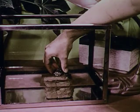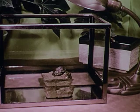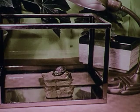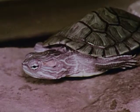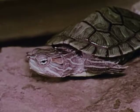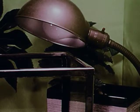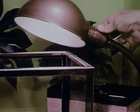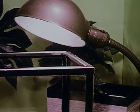To keep one as a pet, a place as much as possible like its natural home should be made for it. An aquarium or large bowl will do. A turtle needs a high place, like this rock, so it can leave the water when it wishes. Indoors, a small light, about a foot from the turtle, will warm it, helping to take the place of the sun.